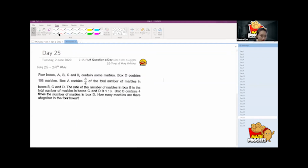Question 25. This is a ratio question, so let's write down the ratios that were given. We know D is 108. We know A is 3/4 of the total of B, C, and D. And we also know that B to the total of C and D is 1:3. And we also know that C is 4 times of D.